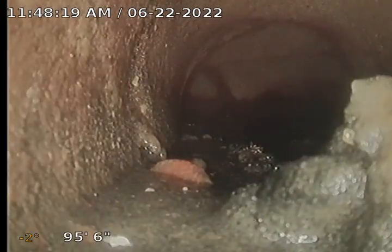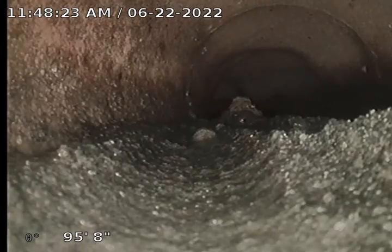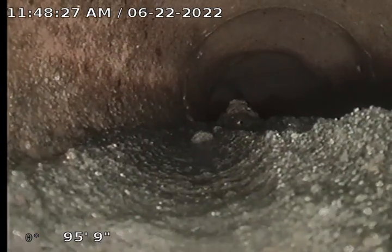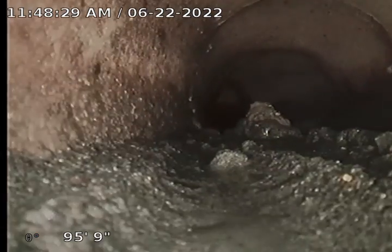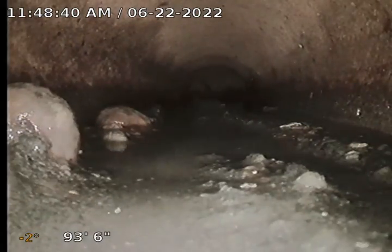Right here is our 4x6 transition. You can see the difference in the diameter of pipe right there, a good shot. Where you're going in, you can see that seam on the top of the screen. It's got a little shadow behind it. It's 6-inch on that side, and then 4-inch on this side. Keep pulling back through here.